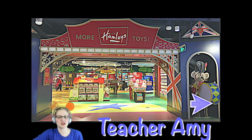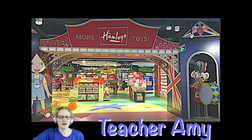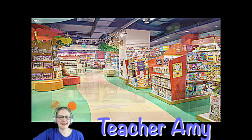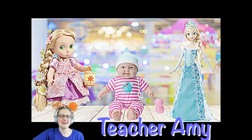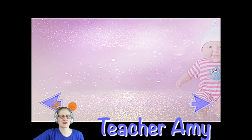This is the girl version. There are two versions. There's also a boy. So we have the toy store here. And when we click on the arrow, we see Meg come into the toy store, and then here she is, and she's going to say, let's look at dolls. So when you click on her speech bubble there, it will show you a couple different dolls, and your student will pick one. Okay, let's pick the middle one.